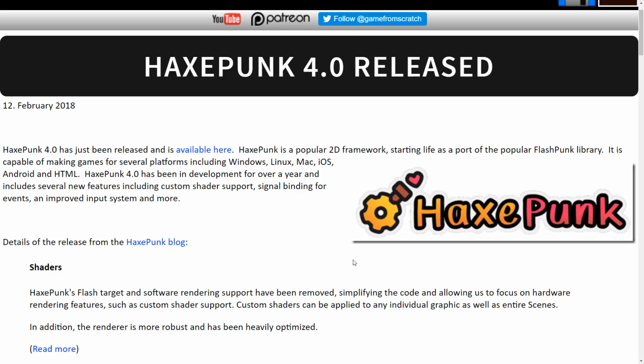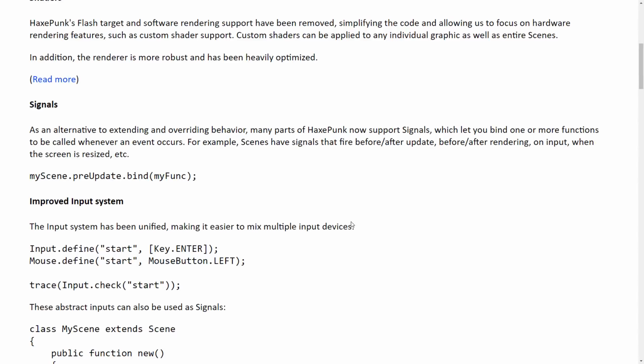Now, Haxpunk is a port of Flashpunk. Flashpunk no longer exists, so Haxpunk is the leader in this regard. I actually think I did a tutorial on this if you want to check it out or learn more.